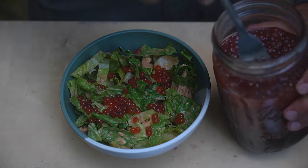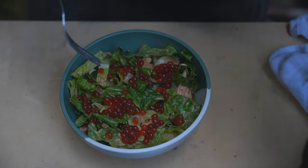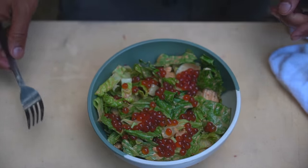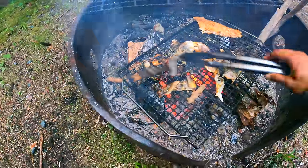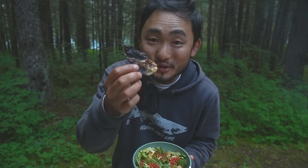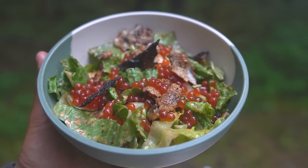And we're just going to top this. What's up, salad? We got some ikura on there. What? You ever seen a salad with some ikura? The only thing I'm missing is croutons. I should have made some croutons or something. I put the skin back on and now it's looking crispy. Oh yeah, baby. What am I saying? We don't need croutons. I just made some crispy skin. There we go. I'm gonna pop the roe in there. There we go.